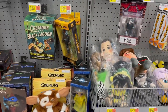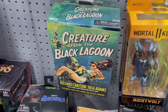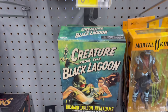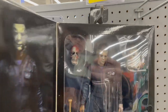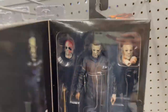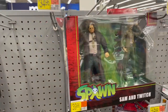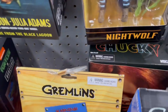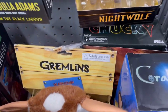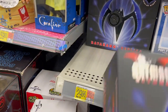What else we got in here? Batarang. We got this Mortal Kombat. Same one, Nightwolf. Creature from the Black Lagoon. We've seen that guy. Halloween Kills. Whoa, that's pretty spooky. That's a spooky Michael Myers. Here's a Spawn. Sam and Twitch. What else we got? Caroline. It's Chucky back here, I think. Oh, Gizmo singing. Chucky's in the bed. Batarang replica. I've seen a few of these. I don't know why he's locked and he's not.